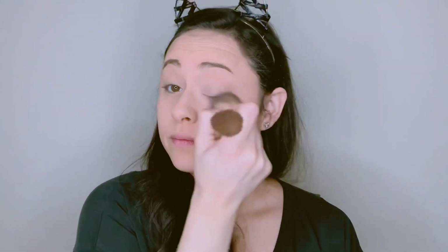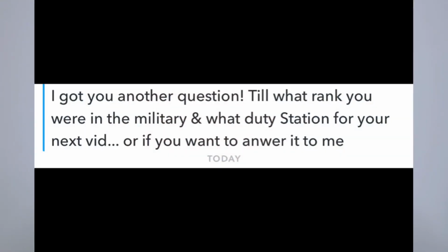But yeah, I just like my eyes to pop out a little bit more because I have a big forehead. So I want my eyes to be the first thing you notice, not my forehead. But anyway, once you're done with that, then I move to contouring. I just put a darker shade here under my cheeks.